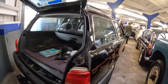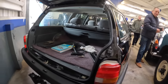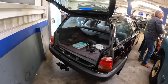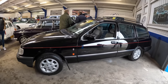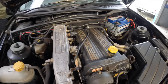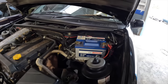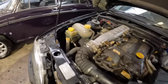It is in real good condition. Just looking down the side of it now, there's a couple of things, but nothing too major. It's on the road and MOT'd until November 2024, so full 12 months ticket on it. The Sierra estate does come with the original bill of sale for £14,800. And there is the petrol 2-litre double overhead cam engine, which looks to be in good condition. Battery tray looks nice and clean. And yeah, overall, under here looks nice and presentable.